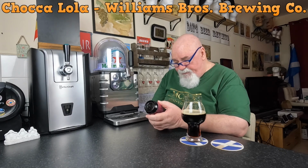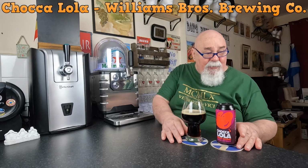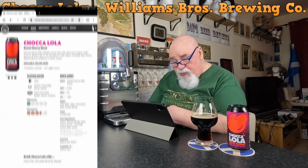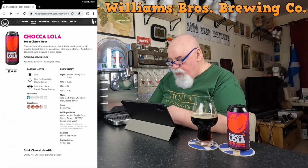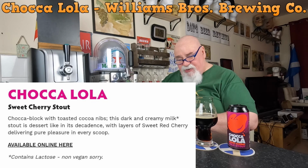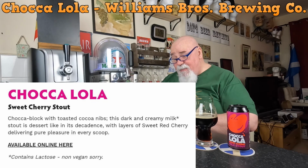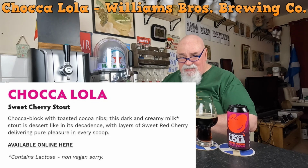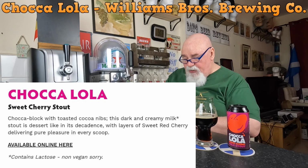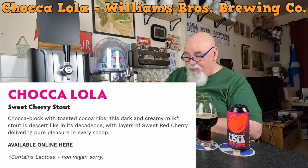It's a 440ml can. I'm going to have a look on their website. Okay, so it's from williamsbrosbrew.com. Chocca Lola, sweet cherry stout. This dark and creamy milk stout contains lactose. I would never have guessed it contained lactose. Doesn't it taste like that? Because of that fizz. Available online here, £2.10. Everything else would be £1.80.